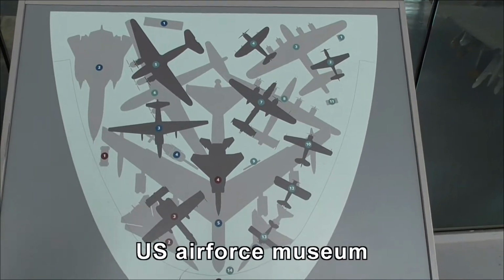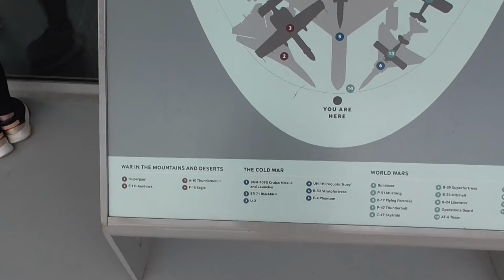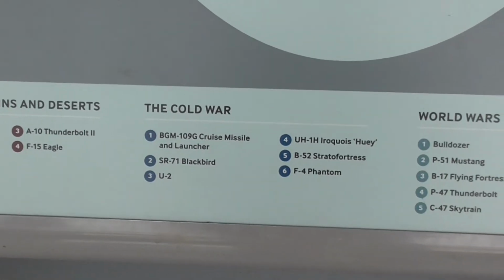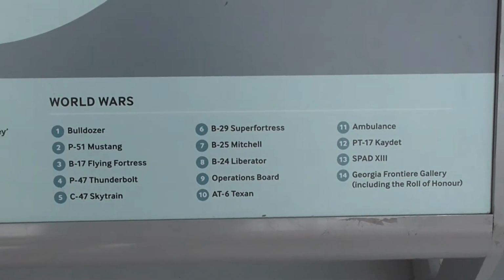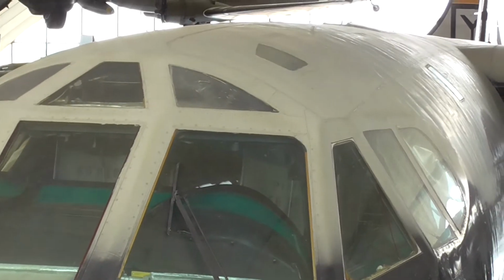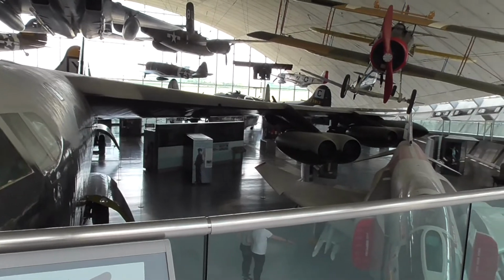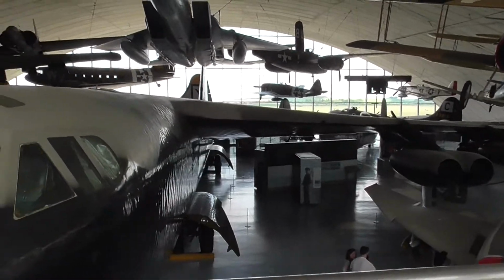So here's a plan view of all the aircraft they have in here. This is the American hangar. Awesome, as the Americans would say. When you pan up, you're looking right into the cockpit of the B-52, aka the Stratofortress. This is the one with the 8 jet engines. Sometimes it had rocket assist as well, I think, just to get it off the ground. It's got all those wheels.